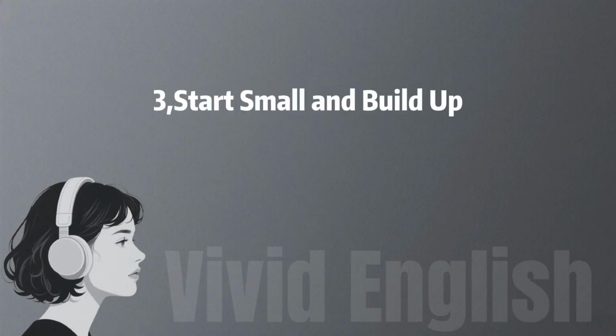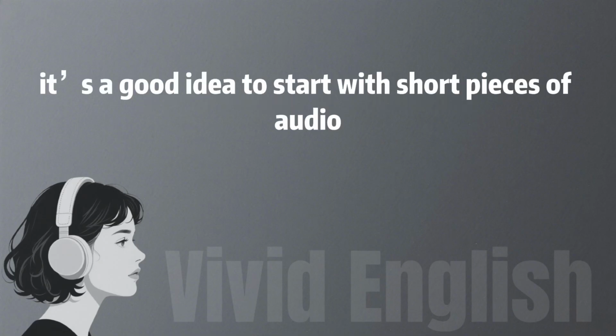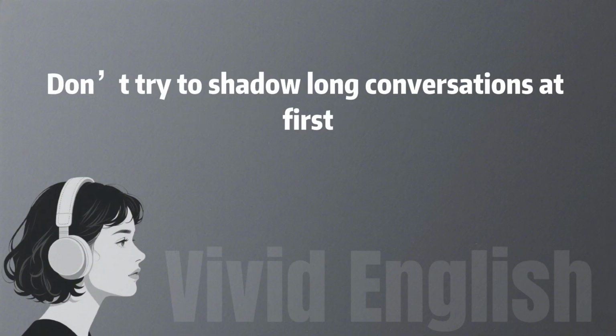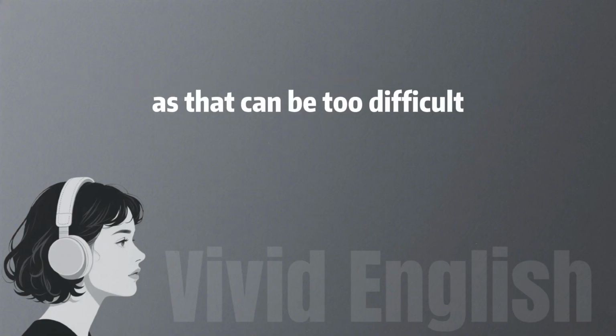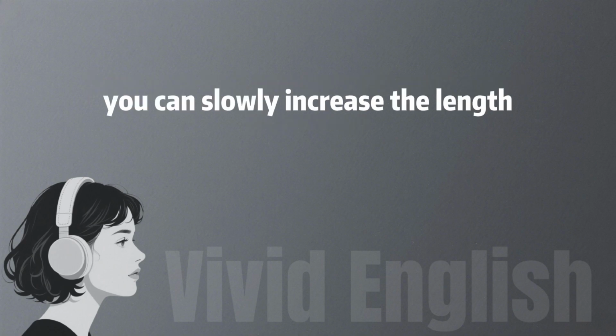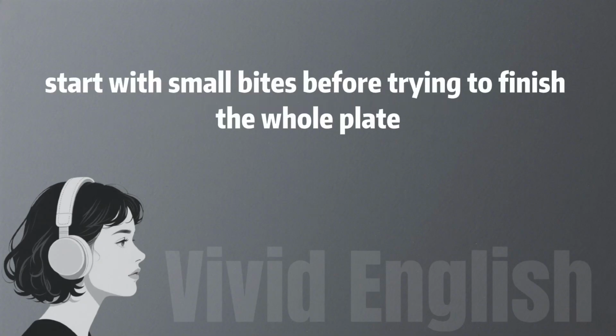3. Start small and build up. If you are new to shadowing, it's a good idea to start with short pieces of audio. You can listen to just 1 or 2 sentences and try to repeat them. Don't try to shadow long conversations at first, as that can be too difficult. Once you feel comfortable with short sentences, you can slowly increase the length. Just like eating a big meal, start with small bites before trying to finish the whole plate.